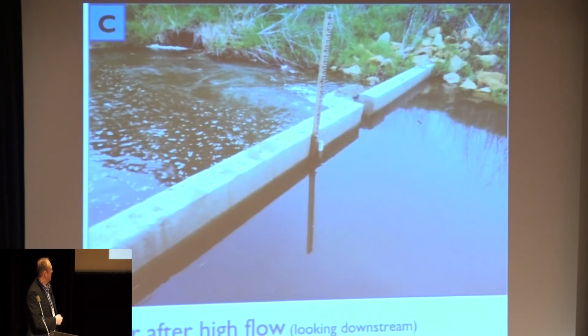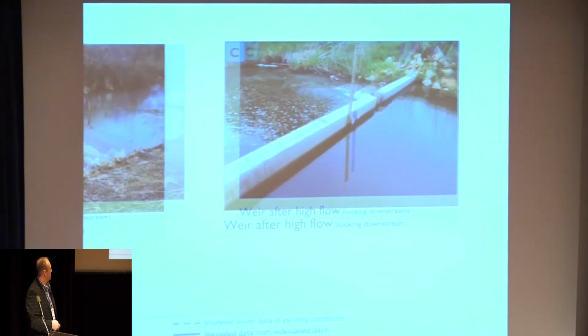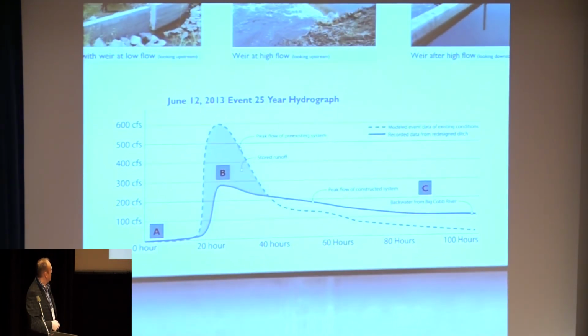We are close to the Cobb River, and what happens in this system is that the backside fills up, comes down, and then the downstream side comes up because we get backwater effect from the river at this location. Here's a hydrograph of the weir. This is a little exaggerated. This was our modeled existing flow, and this was what we actually monitored for the 25-year event. You can see, in theory, this area is stored behind the weir, and then we do start to see the water come back up from the backflow.